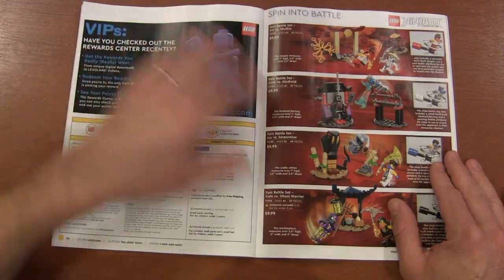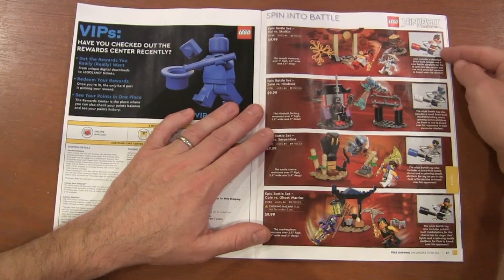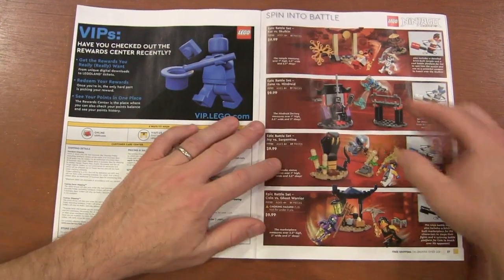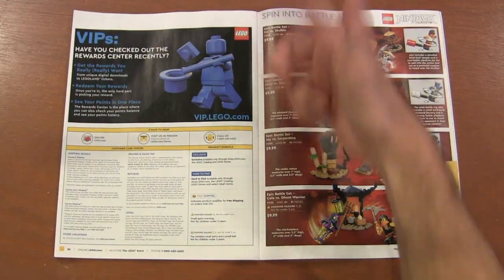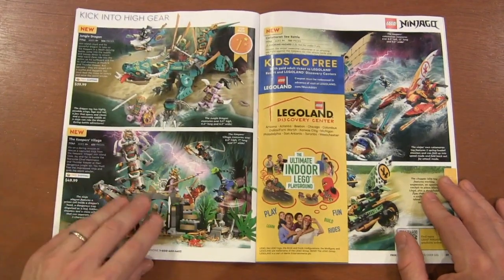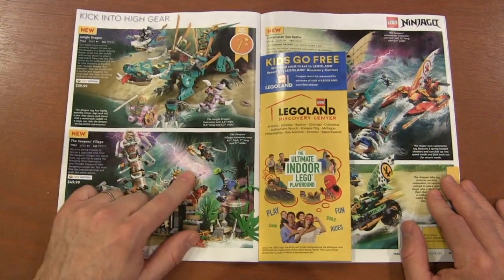Turn the page, and then we've got the spin into battle with Ninjago, and of course you're always finding different ways for these ninjas to use their spin jitsu power, and so this is like their newest build technique to get these characters to spin around and do spin jitsu. I actually recently saw this reviewed on YouTube, so I know it is out at least in Europe, because the person who reviewed it was in Europe.